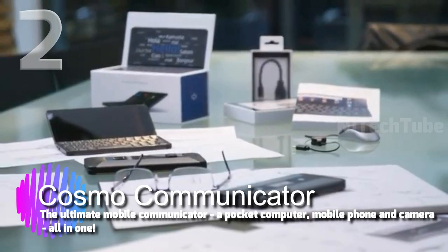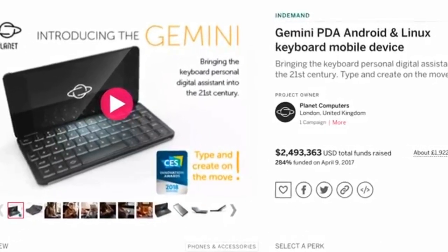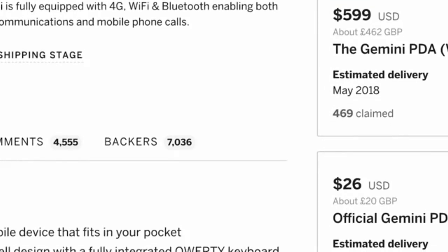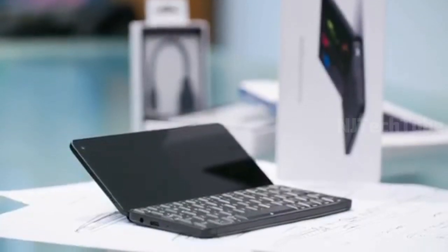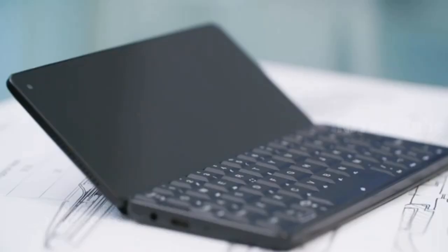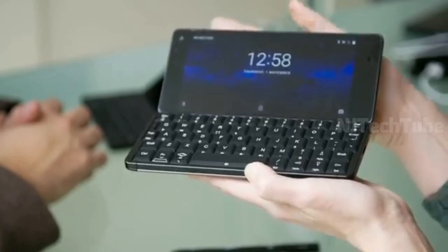We are the founders of Planet Computers, and innovation is at the heart of our company. Earlier this year, we successfully delivered our Gemini PDA product to more than 7,000 backers who supported our mission to kickstart a new mobile computing revolution. We're excited to say that the revolution continues and that we're extending the range of Planet devices with the Cosmo Communicator, our new flagship device. In creating this device, we tried to make it truly an all-in-one communicator, the only device that you need to carry around with you. It's built to be an amazing phone, a wonderful camera, and a superb pocket computer.